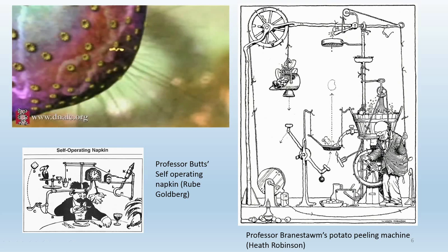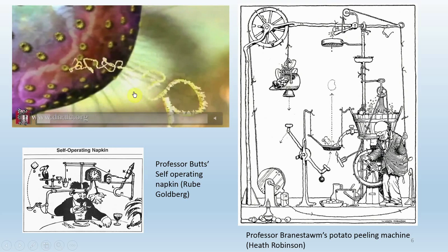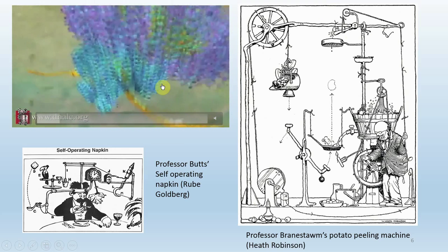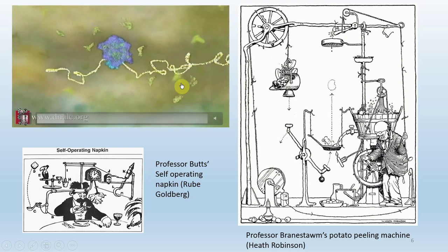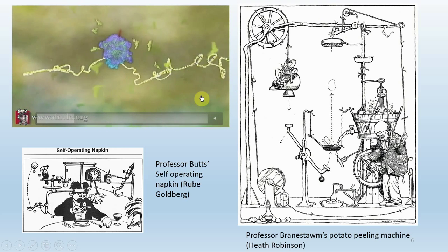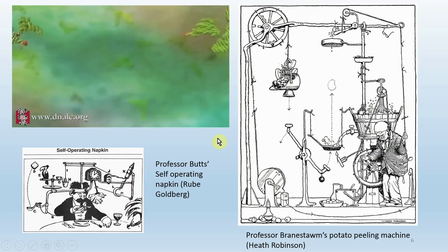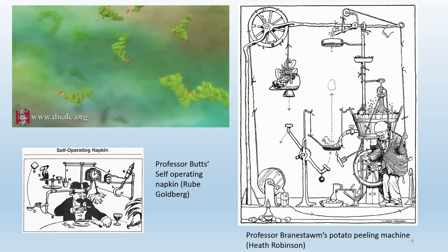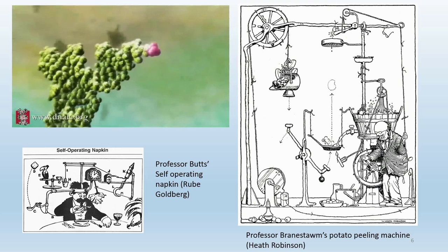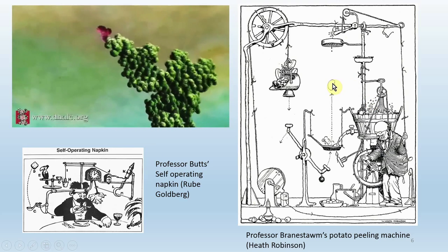This visualization shows how Earth life makes protein. Here, messenger RNA produced by DNA polymerase meets a ribosome, a huge molecular machine that spontaneously assembles around it. These green triangular transfer molecules each bring a single amino acid to the emerging protein chain. You can see the amino acids as red dots at the tips. This is going on at this speed in every cell of every known Earth creature, and the visualization just hints at the complexity of the process. It works, but it seems Heath Robinson, or Rube Goldberg if you're from the States, like the professor's potato peeling machine.